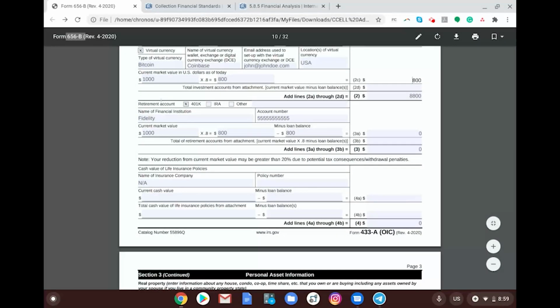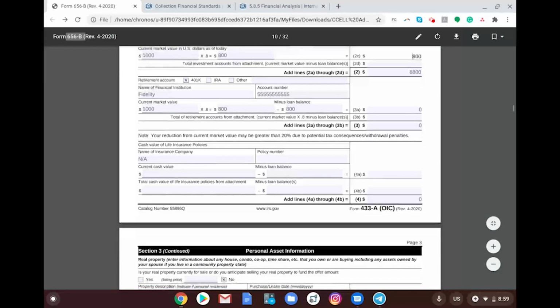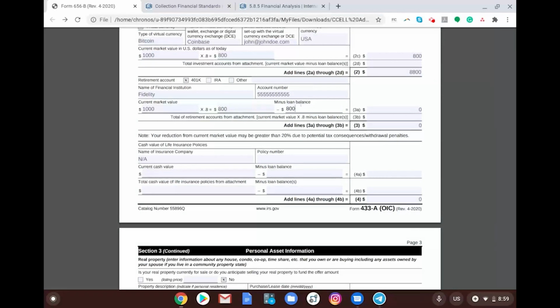Here we have an example of a retirement account. So this next box is retirement accounts. I put a 401k, the name, the account number, the current market value, again, valued at 80%. You multiply it by 0.8. So here 1,000 times 0.8 gives you 800, and I put a loan balance of 800, which means the equity is 0.